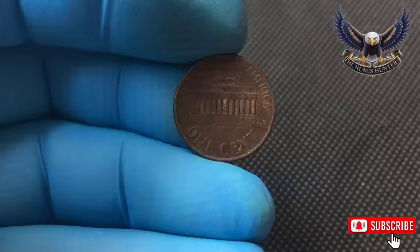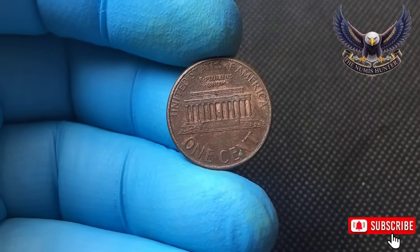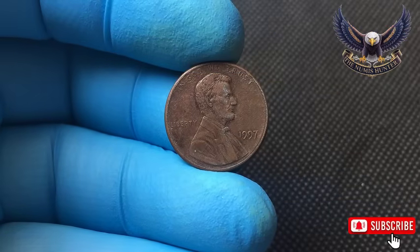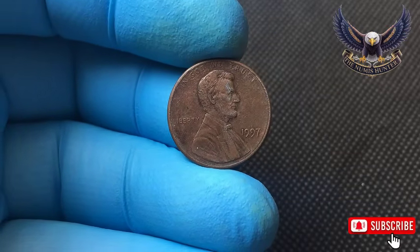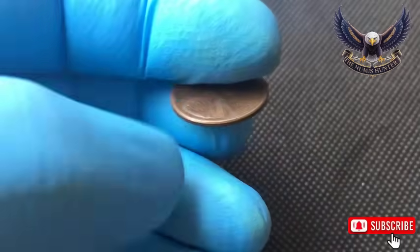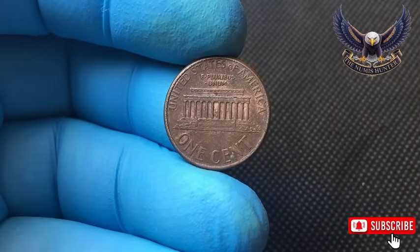Think about the improbability of this discovery for a moment. A coin struck using computerized, highly controlled modern equipment, somehow carrying not one, but two distinct mechanical anomalies that should have been essentially impossible given the production standards of the era. This could be sitting unnoticed in your house right now, mixed into ordinary change from the late 1990s, completely unrecognized for what it actually represents.